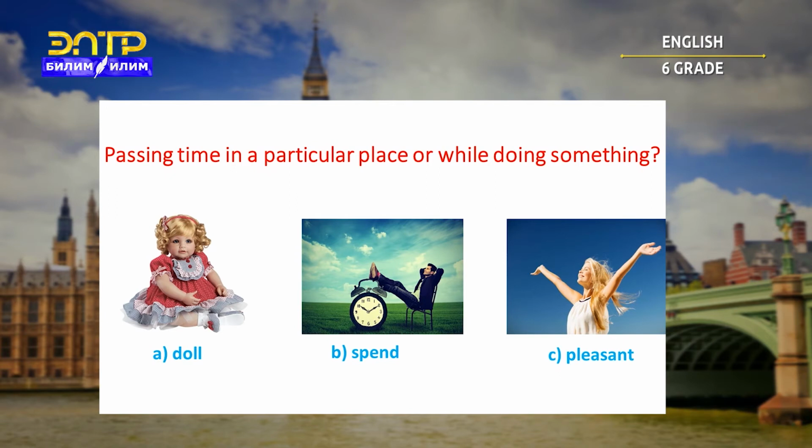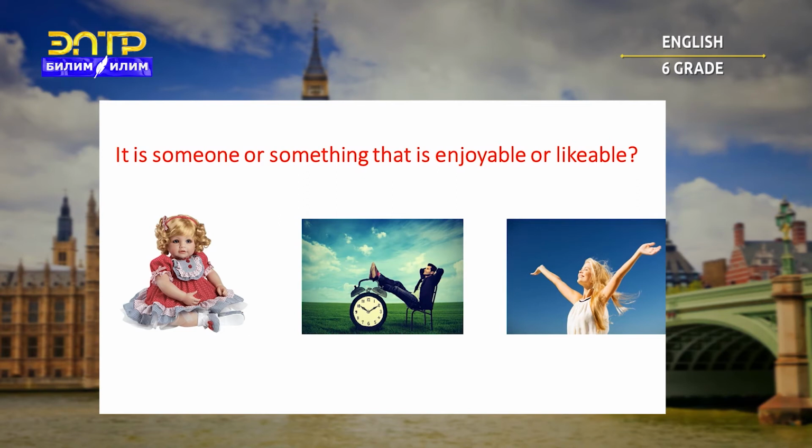Let's check together. Yeah, you're right, it's spent. It's someone or something that is enjoyable or likable. Dull, spent, or pleasant. You have 10 seconds to think.